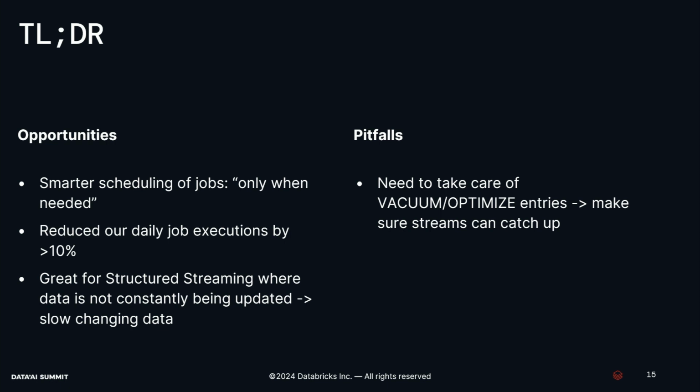There are some pitfalls, though. You need to take care of vacuum and optimize entries, and especially if data is really not changing for a long time, you need to make sure that you have the right retention settings. But once you take care of that, it's actually a nice feature.